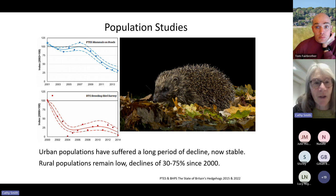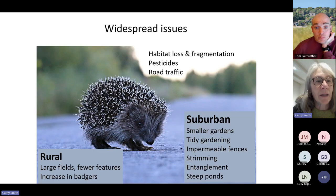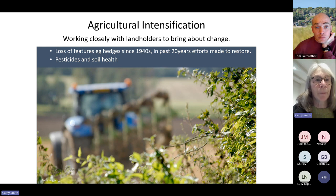And I've alluded to the fact that hedgehogs have been having a bit of a bad time. So we've seen declines over a long period of time. In urban areas, the latest data is showing that their numbers are more stable, perhaps even improving. Rural populations, though, still the numbers are low and still we're seeing big declines. The reasons for these declines are lots of pressures on hedgehogs. Some of these are perhaps factors that us as individuals will have difficulty addressing, but there are some things that we'll come on to which really all of us can have an impact on.